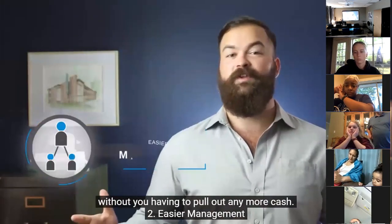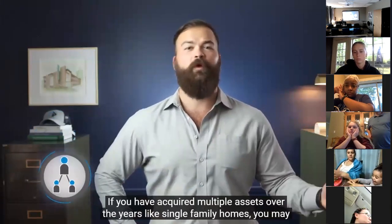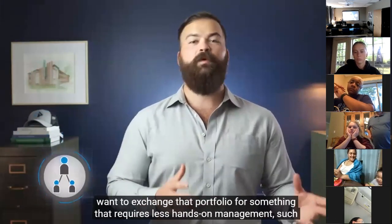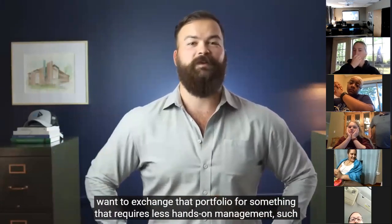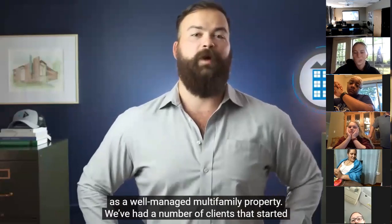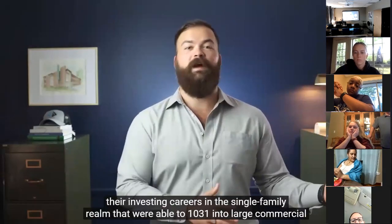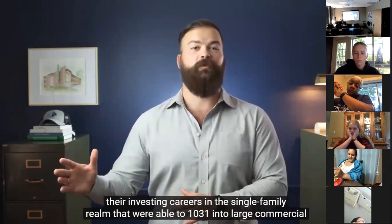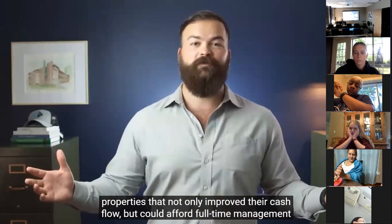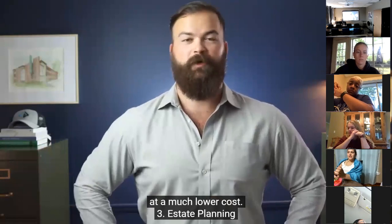Number two, easier management. If you have acquired multiple assets over the years, such as a portfolio of single-family homes, you may want to exchange them for something that requires less hands-on management, such as a well-managed multifamily property. We've had a number of clients that started their investing careers in the single-family realm that we were able to help 1031 exchange into large commercial properties that not only improve their cash flow, but allow them to afford full-time property management at a much lower cost.